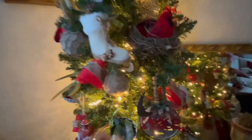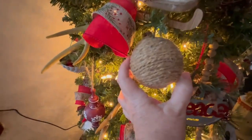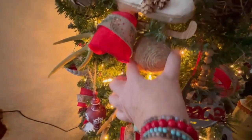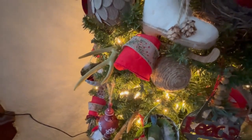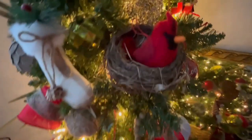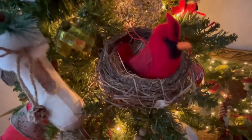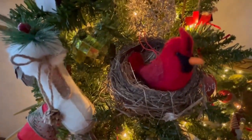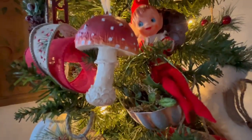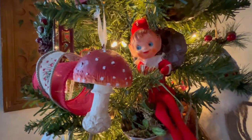These I had done one year, and I literally just wound twine. I don't even have that on there, I just have it stuck in there. I just sat there and wound twine around the ornament. Oh, I've had this bird nest for a while. I think a bird made it one year out in my wreath on the front porch. Oh, here's some of the smaller Jello molds. Oh, look at my little elf, you guys.